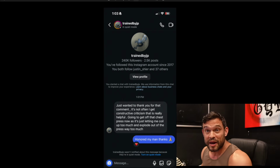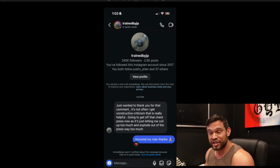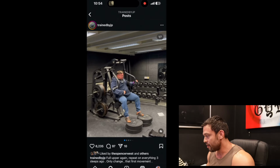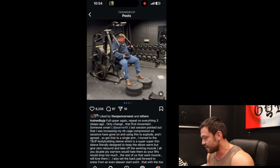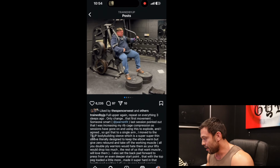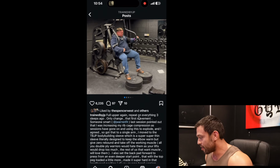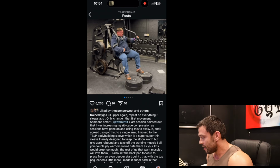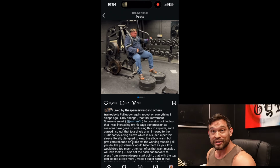And I certainly didn't expect this the next time he had his chest rotation up. Check this out. So look, he's starting with a single arm because you're not able to really use that technique that he was using, that compensation. And look what he says: full upper again, repeat on everything as three sleeps ago, only changed that first movement. Someone smart, and then he tagged me, J Warren Fit, last session pointed out that I was increasing my ribcage compression as sessions have gone on and using this to explode. And I agreed.